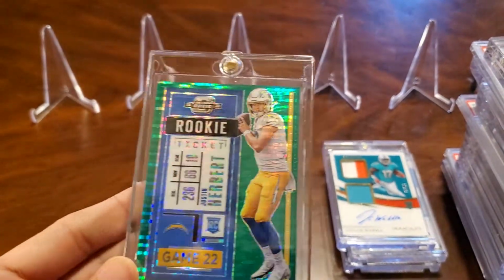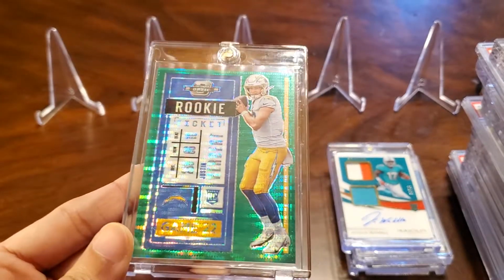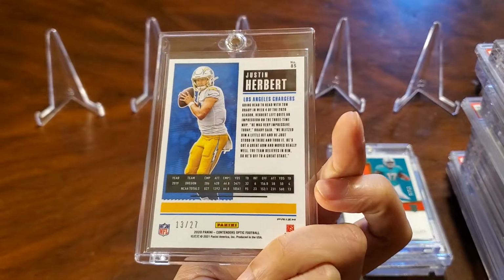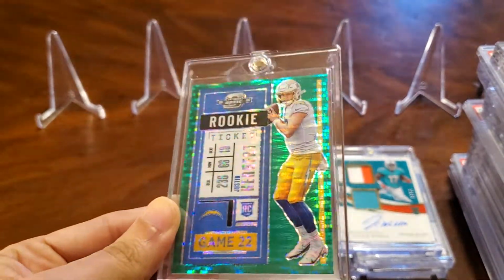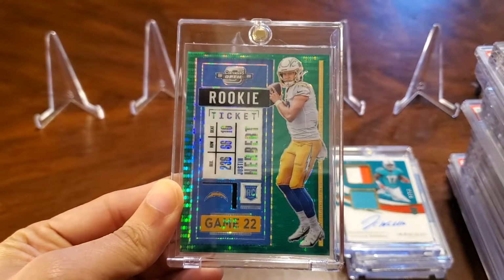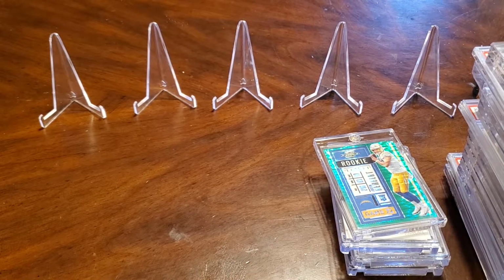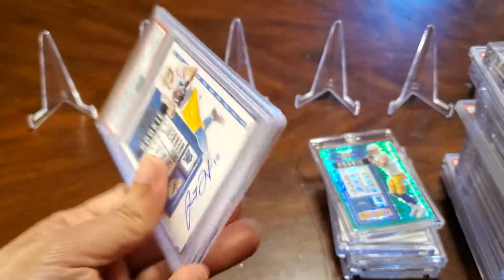All right, next up is quarterback Mr. Justin Herbert. This is one I like to get graded. The centering is not that great, but a nice short print numbered to 27 of Herbie, the Green Pulsar. Green Pulsar is a very pretty card.